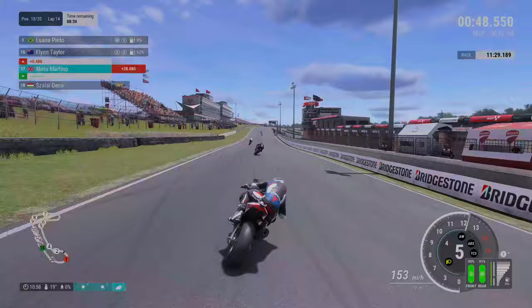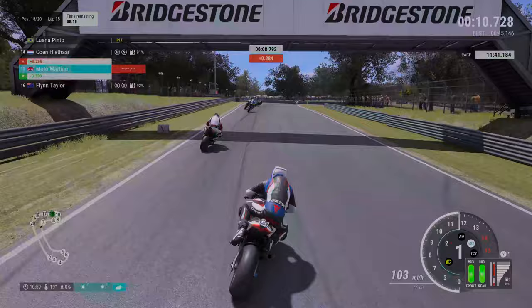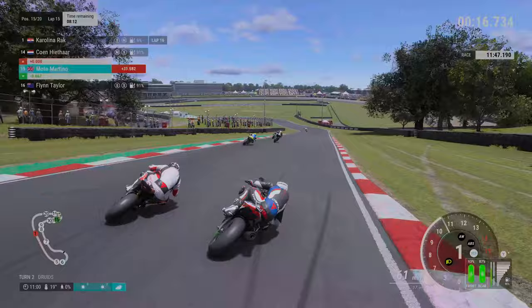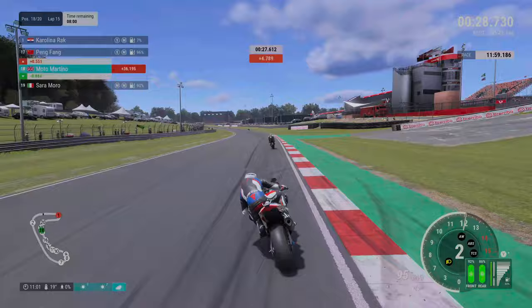Mate, what are you doing? Come on. Then you have a lunge, well done. Nope, nope, that corner's mine, mate. Come on. No! This game. Oh, it's just ridiculously hard.